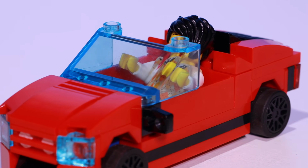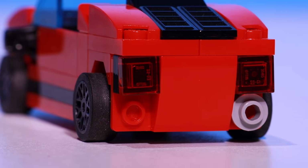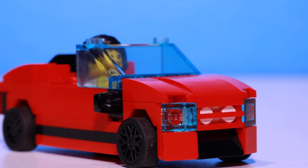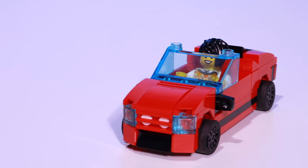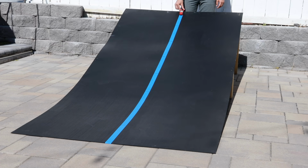It has a blue windshield, it only has a seat for 1 person and a steering wheel, and it's missing a piece in the back. So starting off with how cool the car is, I do really like the red, black, and blue, but the car is kind of small with not a lot of details. Now for the speed test. I put the average red car on the ramp, and then I dropped it down.